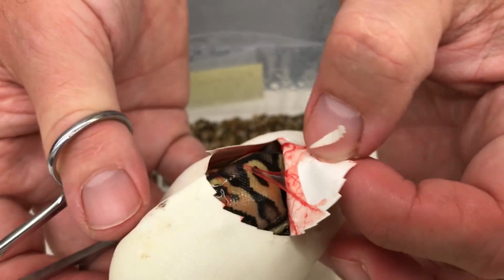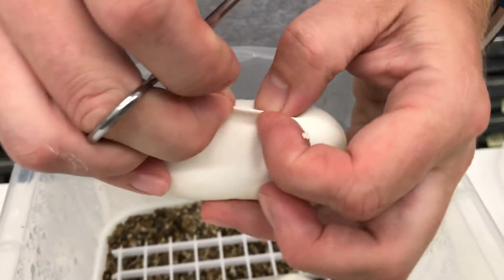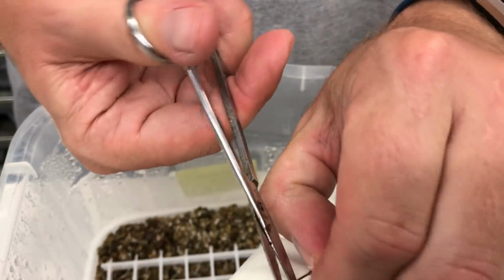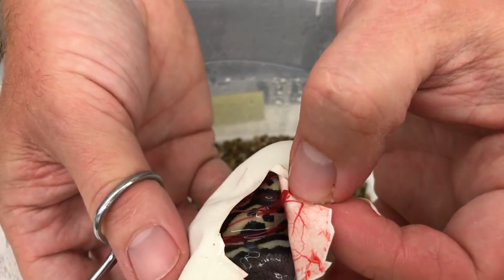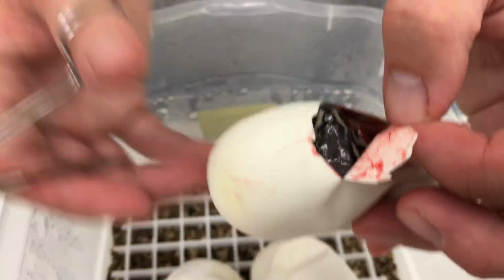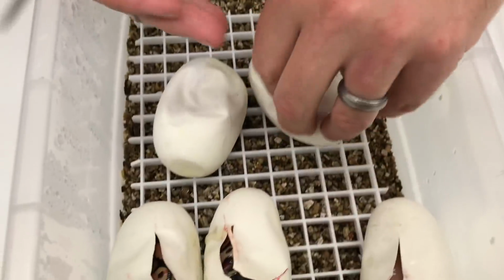That's a pastel yellow belly or asphalt. Problem with that combo is that it's almost impossible to tell the difference between them. It is impossible as far as I know, but if anybody has any tricks, please let me know. Another yellow belly. Oh, you know what? That's weird. That should be, maybe it is a pastel. Just kind of can't really see the color that well. But the mom's a super pastel, so it must be a pastel. Just kind of duller colors than typical.